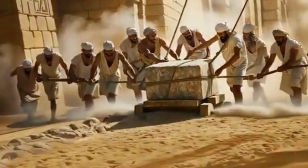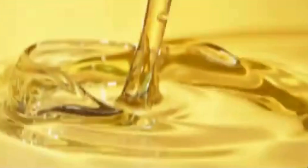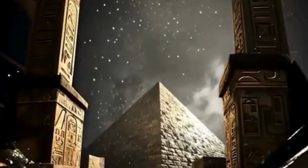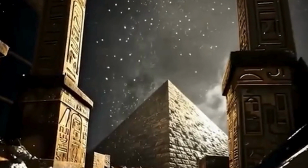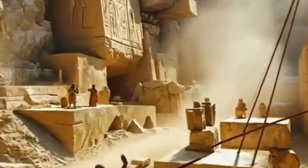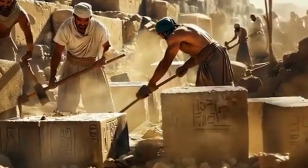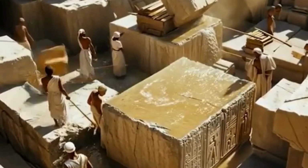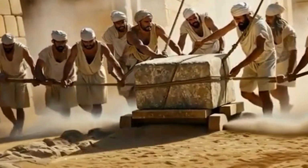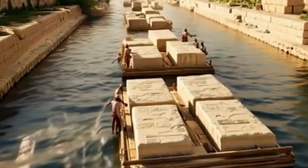Now here's something that will blow your mind about their clothing. While we're sweating in synthetic fabrics that trap heat, ancient Egyptians had figured out the perfect hot weather wardrobe 5,000 years ago. They wore linen almost exclusively, and there's a good reason. Linen is made from flax plants, and its fiber structure is unique. Each fiber is hollow, allowing air to flow through and moisture to wick away from the skin.